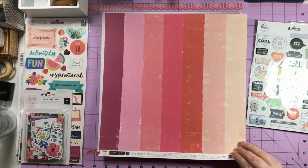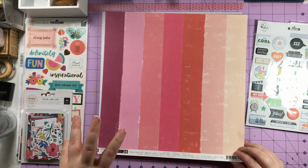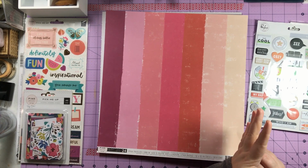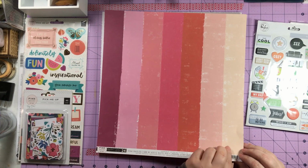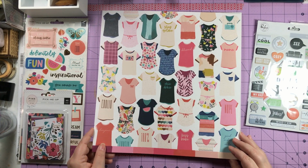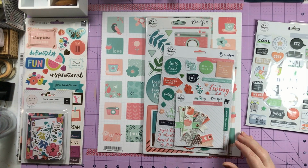And then finally we have page number 24, and this once again is what looks like a dry brush stripe, so it's not completely solid and there's white poking through, and this one goes from a cream through all the pinks down to practically a mauve. The B side to this has a bunch of different t-shirts on them with different words and patterns and stuff like that. And that is what I have from the Pick Me Up collection.